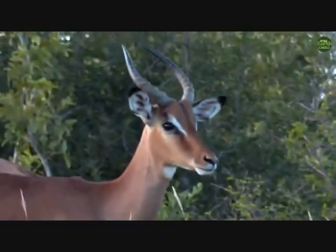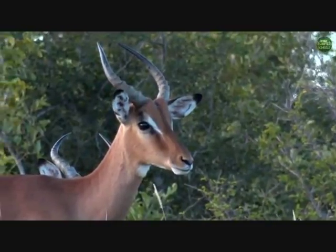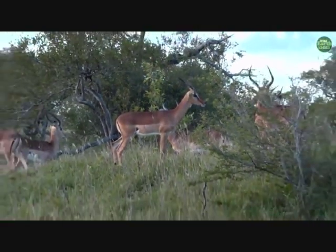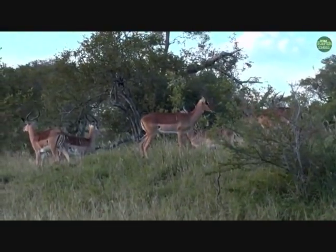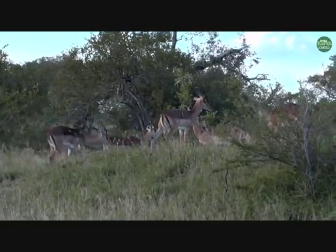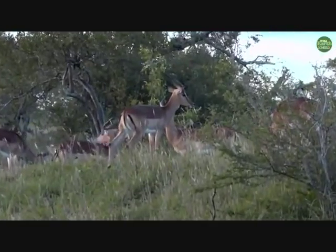Yes, we have finally found an animal for you boys and girls. It's taken some time, but at this time of year with the greenery all over the place, it is making it quite difficult. But here is indeed, as Taylor says, the most common antelope we find in the lowveld or in the savanna biome. It is called the impala.